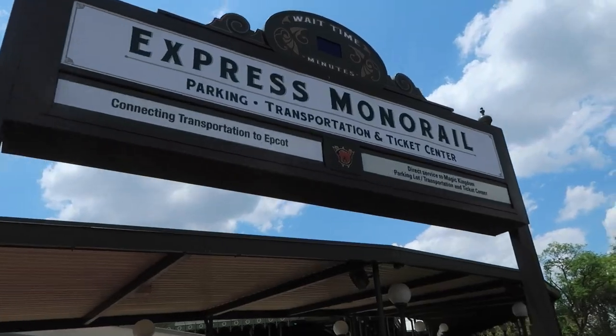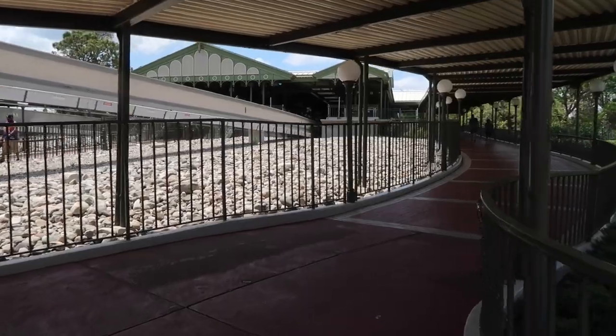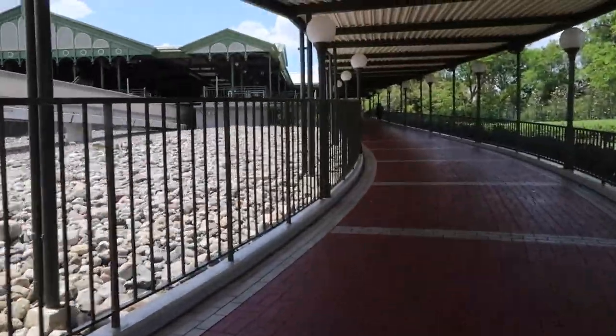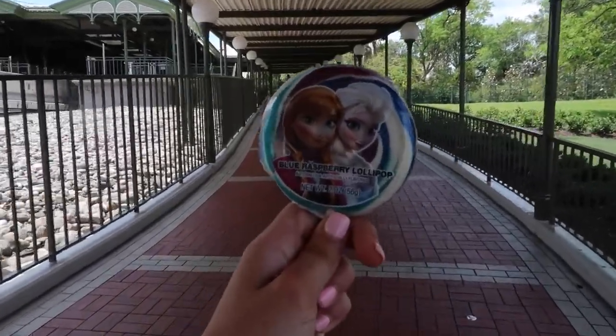Heading to Epcot to meet the fam. Gotta jump on the monorail. Just missed it, but it's alright. I stopped at the confectionery to get a Coke Zero. And a blue raspberry lollipop. I've been looking everywhere for these.